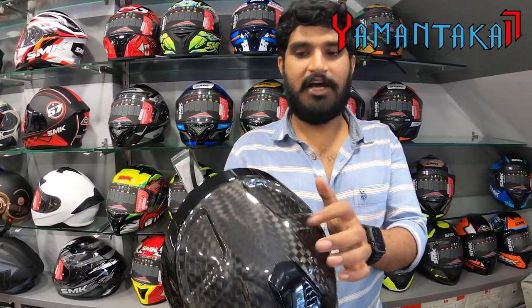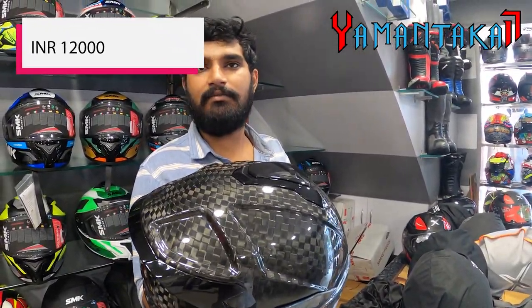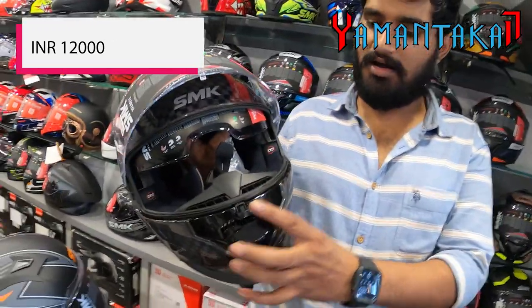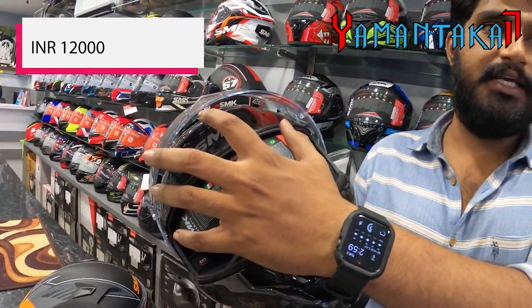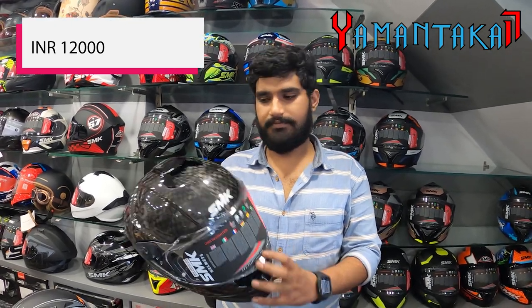And the shell is made of carbon fiber. It's light also. Comparatively to other Titan models, this is light. And all the features are the same. This also comes with visor lock, double visor, and anti-fog Pinlock 70. And the price is 12,000. So we have a lot of retro helmets for our retro bikes and cruisers.